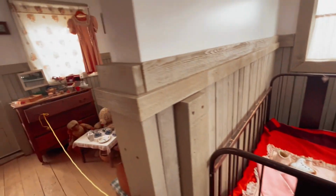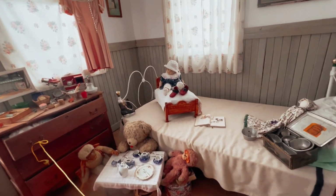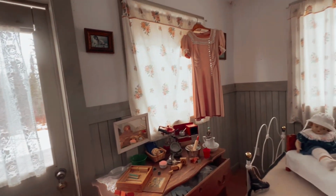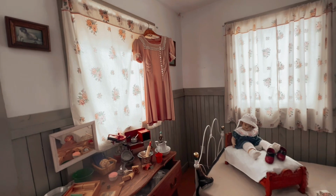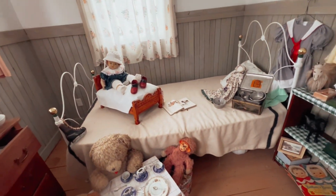The memories and stories of this home have been preserved for future generations to cherish and learn from. So, take a moment to appreciate the beauty and richness of history in this old home. It stands as a testament to the resilience and spirit of the people who once called it their own.